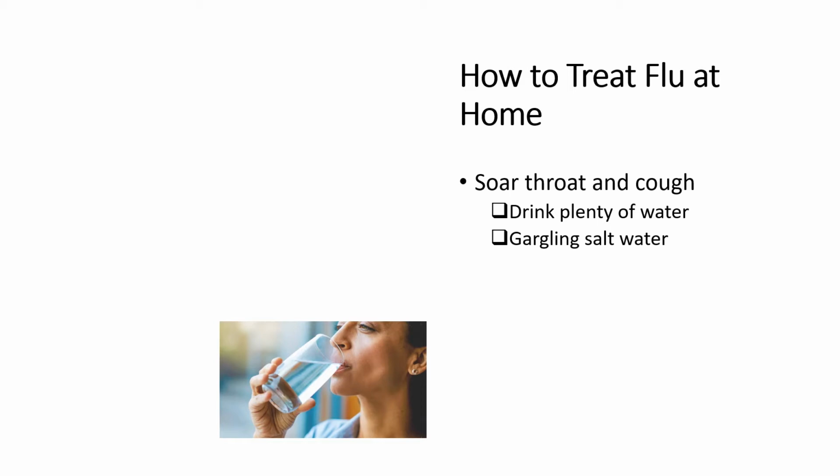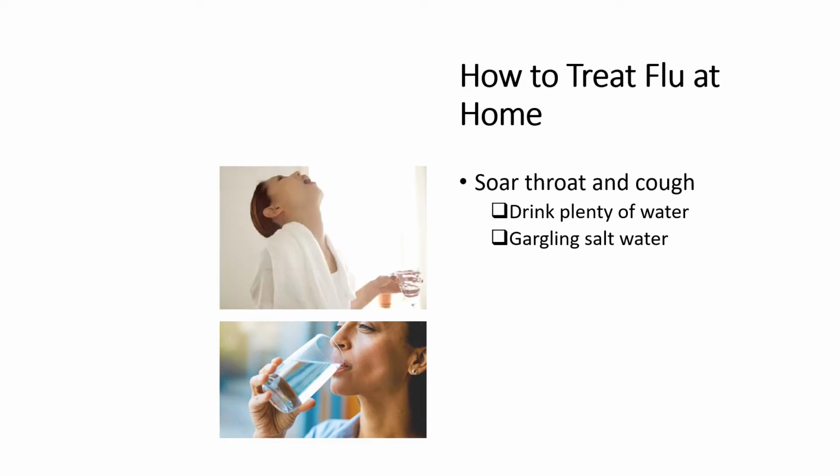Second, you can try gargling salt water. The salt helps get rid of excess mucus and provides temporary relief for sore throat and potentially stopping the coughing. And it also helps reduce inflammation. To make the saline solution, boil some water, use a half teaspoon of salt, pour it in a cup of water, mix it and let it cool so that you won't burn yourself. When cool, you can gargle and then spit it out.